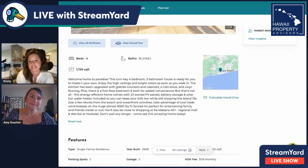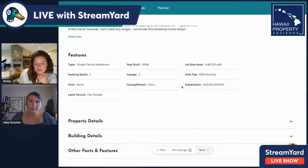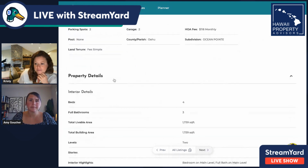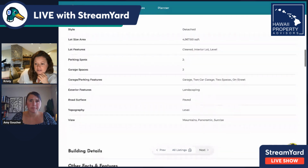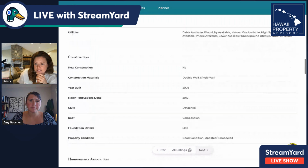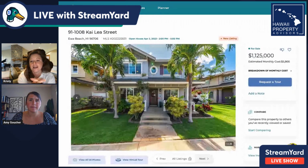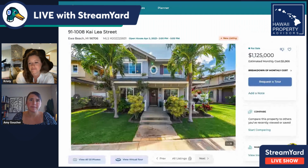That's also super nice. This one also has 23 owned PV panels, which is huge. Awesome. And then a 5,000 square foot fenced lot. Nice. That's really nice. The HOA fee for this one is 118 for Ocean Point. Love that area. 2-car garage and then parking on street. Very, very charming house. Good one to end on.